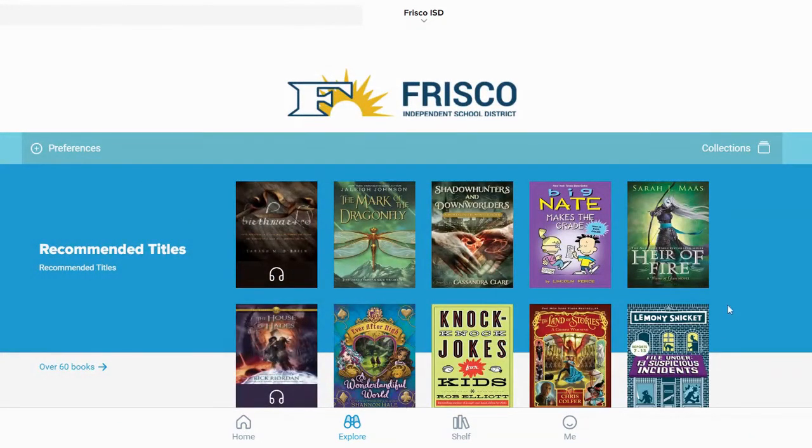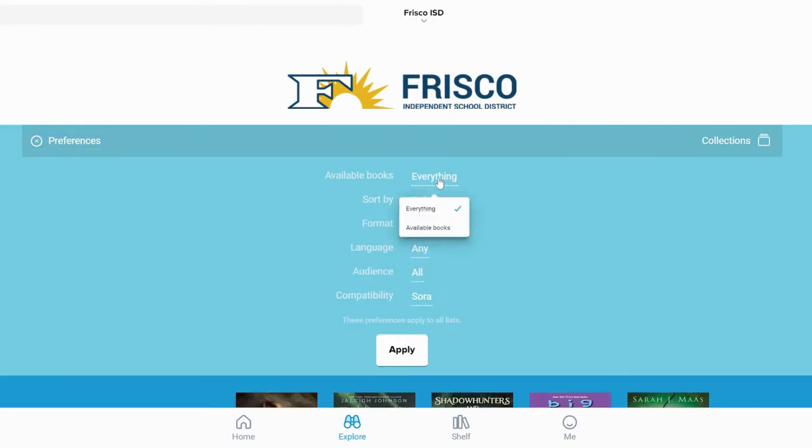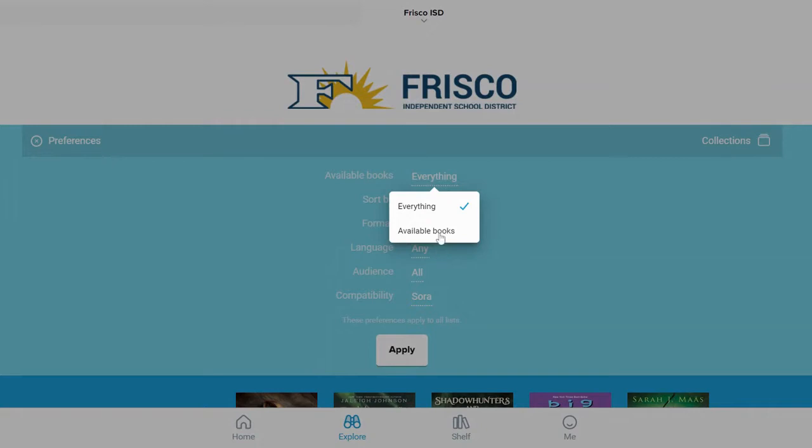Now we have recommended titles. After a while, these will start becoming more of what you want. You'll notice that it starts seeing your preferences. You can also go right here, and then let's say that you only want to look at books that are available right now. That way you don't have to keep looking at books that you have to put on hold.